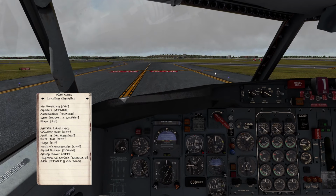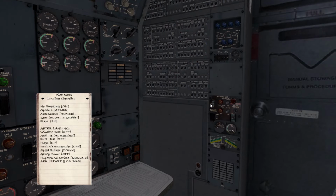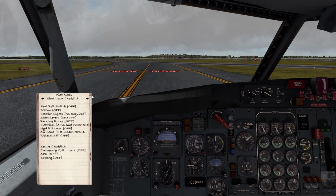Speed brake is down. Galley power can come off. 1, 2. Flight ground switch can go to ground. APU start and on. Bring the APU online. 1, 2, 3. As we're taxiing in, that'll come up. That's the landing checklist.